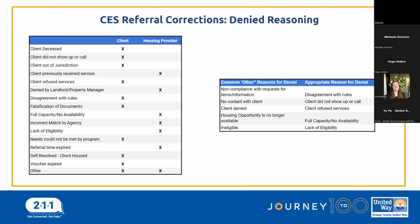As you can see here, we have a copy of the CES denied reasoning table. This table is split into two columns, client and housing provider. If we were to take the first listed item, client deceased, if a client were to be deceased, then the client would no longer be eligible for that CES referral, and so the denied reasoning would lie on behalf of the client. However, if we were to take the fourth example, client previously received service, then the client can also be denied for that CES referral, but the denial would instead be on the part of the housing provider.